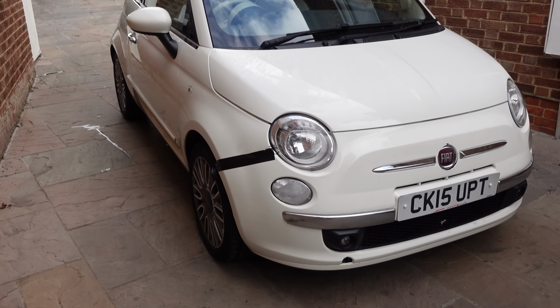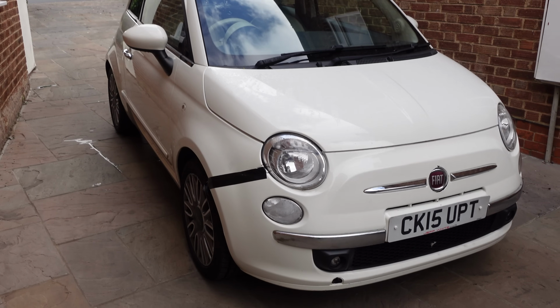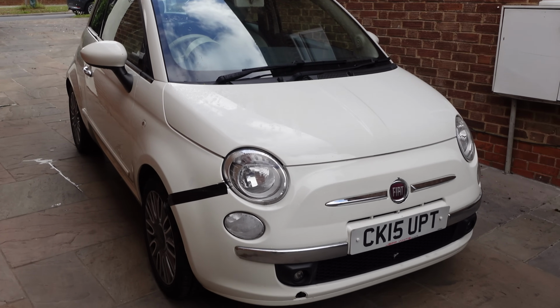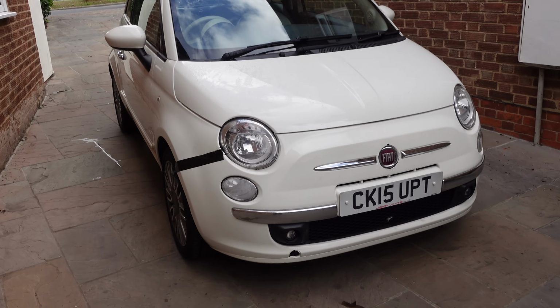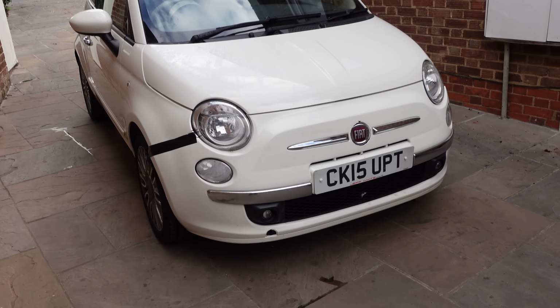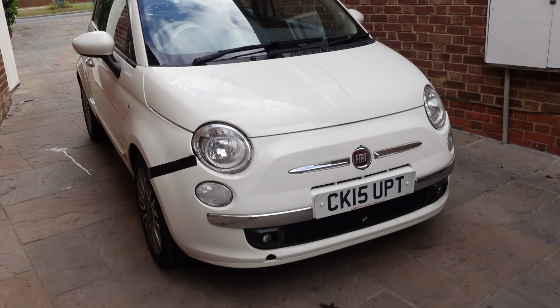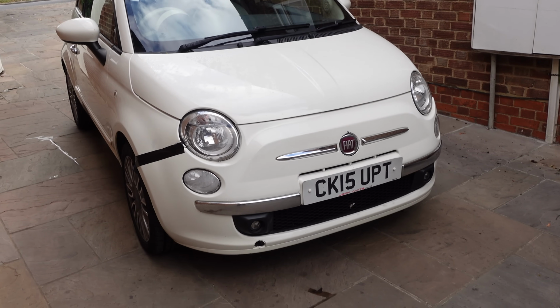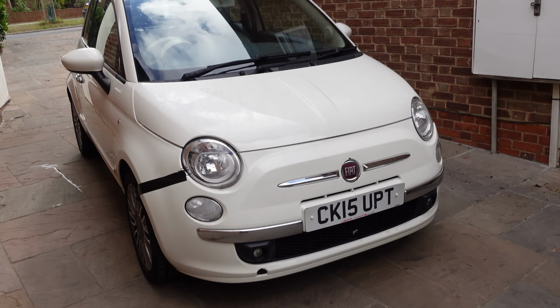But it looks like all they've done is put a bit of tape over it. They haven't bothered to repair it. Now there was a surprise. Well, it wasn't a surprise, I knew what it was going to be, but the fact that this is from BCA, like a lot of BCA cars are. We buy any cars, which is, you'll see why I'm quite surprised. But let's show you the rest of the car.